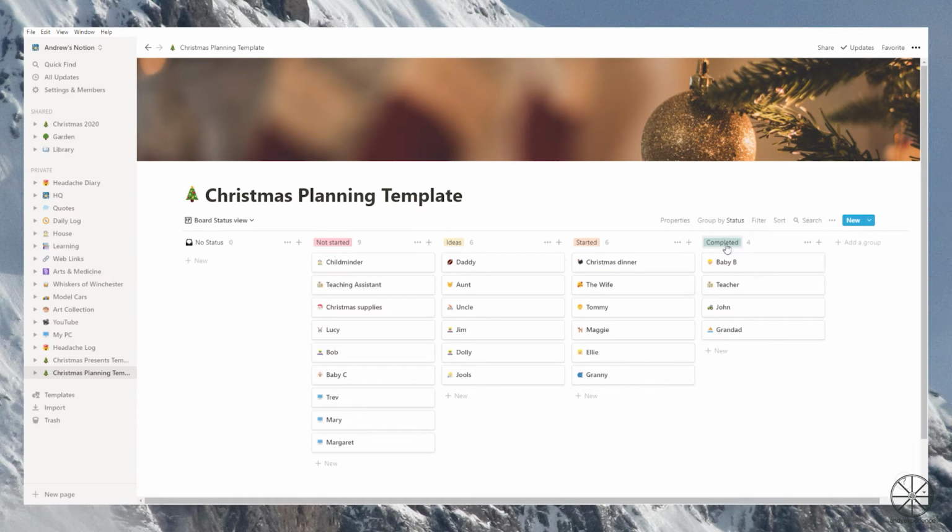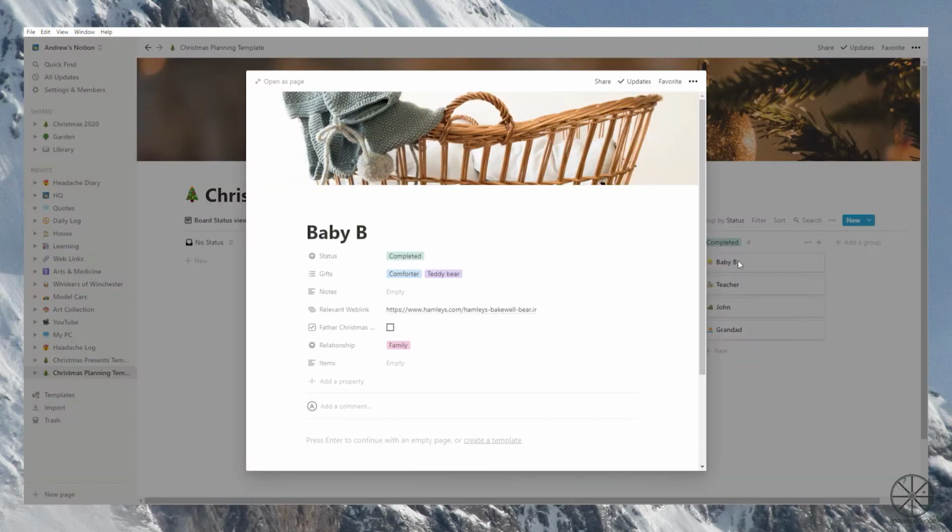Let me show you one individual, Baby B. You can see, to brighten things up and help me spot them in a crowd of data, each individual has an emoji and cover art. One reason why I do really like using Notion. Then we can see their status, tags for the gifts we have purchased, notes, which is where we can pop anything really, including random gift ideas when they pop into our heads.